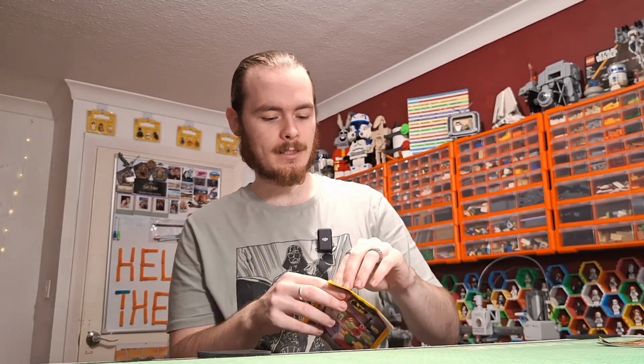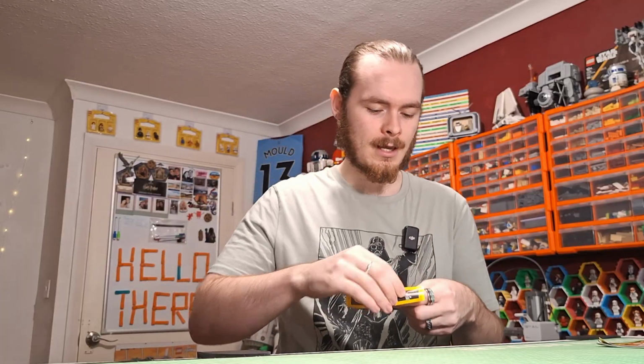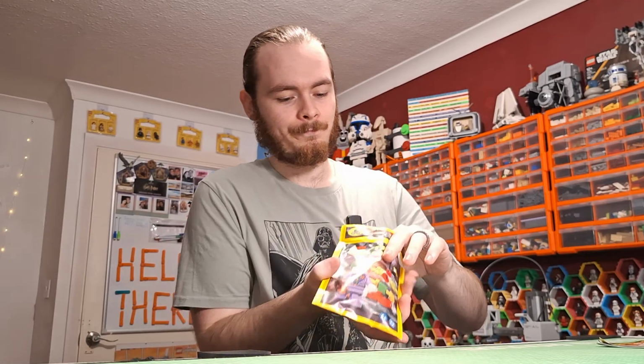LEGO magazines in general, across the board, Batman, we also get the Marvel ones, the Star Wars ones, and occasionally even pick up a Ninjago magazine. And I'm pretty sure we've picked up like City and all the other themes over the years, at least one of each. They are on the rise. It's nice to see because you can't always say the same for LEGO sets. Excuse the noise of the paper poly bag.